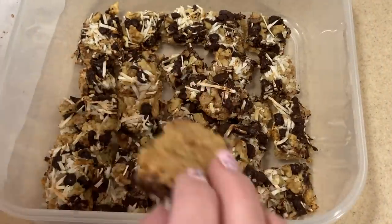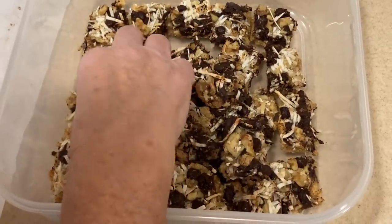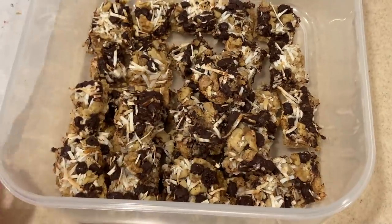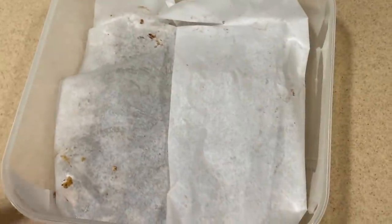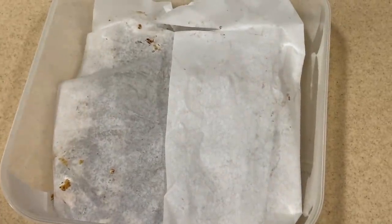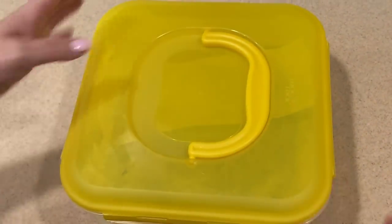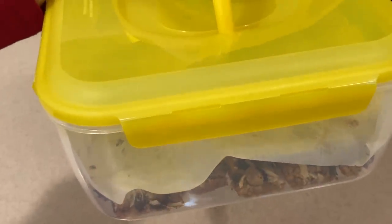This is what I was talking about. If we had not frozen these individually first, they would have been all stuck together. This works out perfect. Now I'm going to take this piece of parchment and I am going to put it right on top. I'm going to seal this, put it in my freezer. Now the next batch of cookies I make are going to go right on top of here. We put the airtight seal on, and now it's going to go right into our freezer, and we've got tons of room to add more.